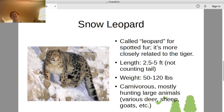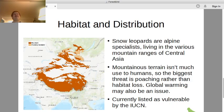So snow leopards, and in fact, all the felines really are going to be pure carnivores. They're not gonna eat much of anything other than meat. And in the case of snow leopards, they're mostly hunting large game. That's going to be various species of deer, sheep, goats, occasionally domestic sheep and goats, but more often various wild ones. And of course, those animals are about as big as big game gets in the snow leopard's habitat, which is up in the mountains.